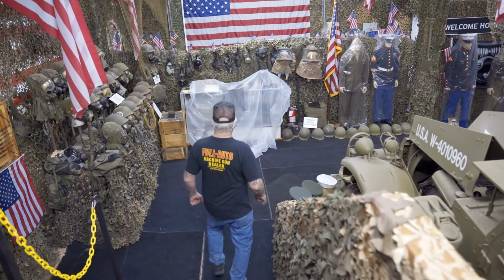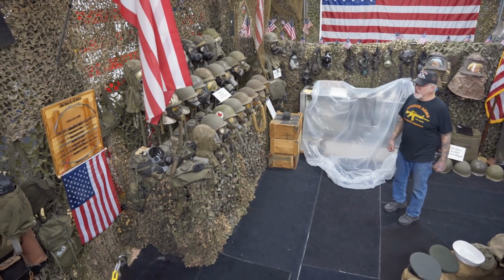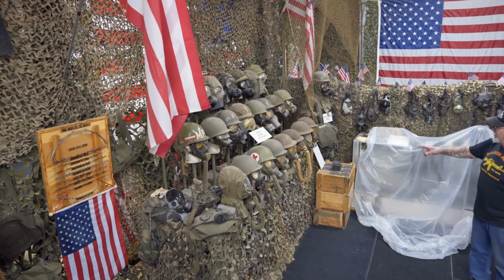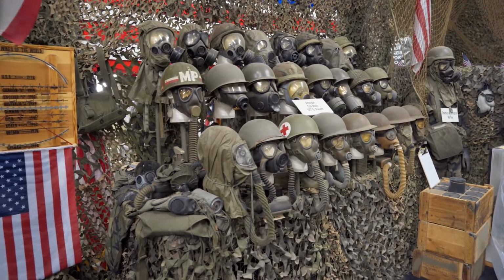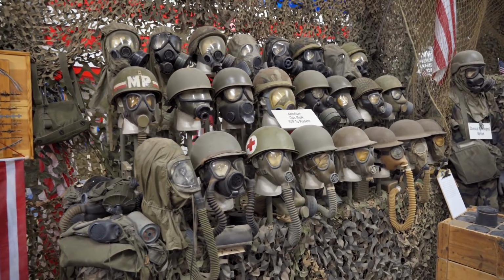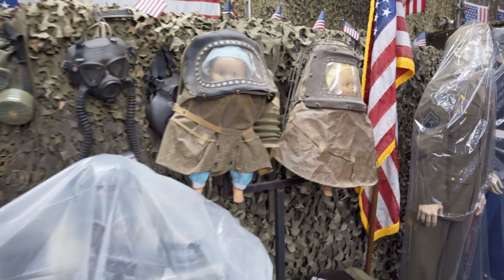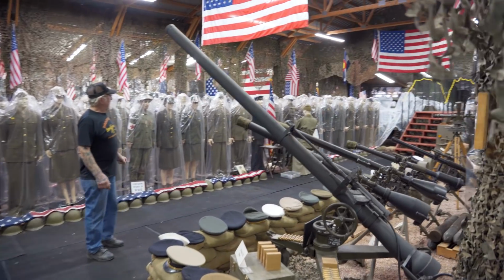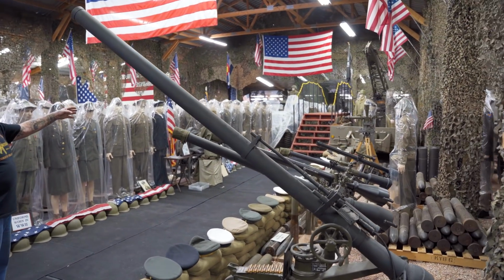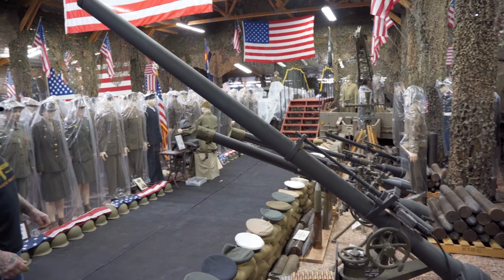Okay, they come down here. This is where I show them my gas mask display. We have all the American gas masks from 1917 as the years went by to what they're wearing today. We got the baby gas mask. They come around here. We got the recoilless rifles. See, all recoilless rifles. And then they're going to go over the deck over there, and we have a room for every major country the U.S. was in a war with.